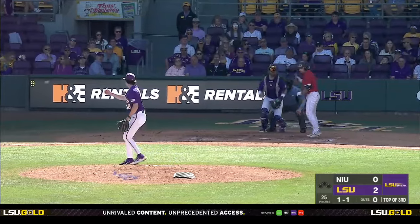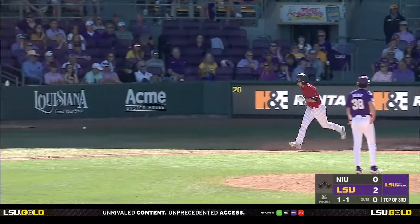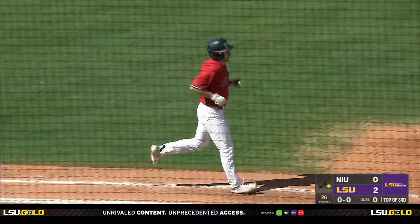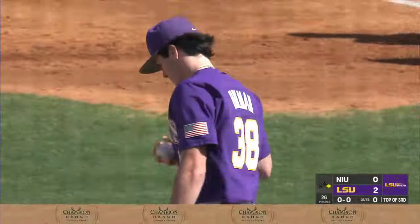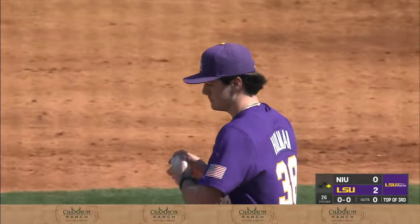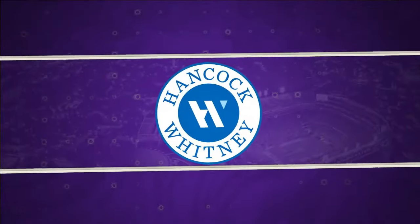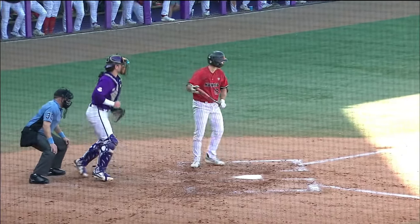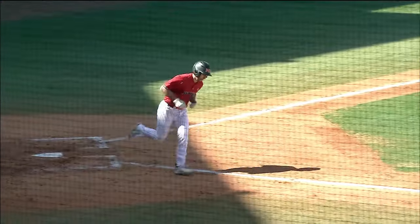1-1, the count to Bartel. This pitch going to come in and hit him. So Holman with the first miscue of the game, hit by a pitch, will send the leadoff man, Bartel, down to first base. Yeah, off-speed pitch that just got away from Holman. Not going to see that too much as the control is really good.